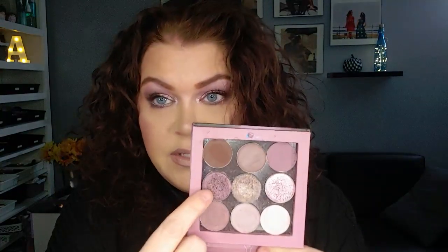I did end up going back with the shade Countess and putting it underneath my eye. And then I used this in the middle underneath my eye. And then I put this, it's called Your Best. And then I put Glitz and Glamour in the inner corner and kind of brought it down a little bit. So, yeah, I love this look.